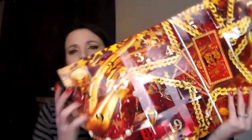Okay, on to day 21. It's another lip-shaped door. We might have a lot more lips, and we do. So if you want a ton of lip shades to try, this is a good calendar.